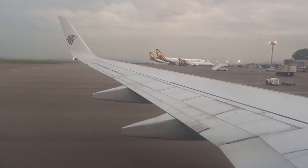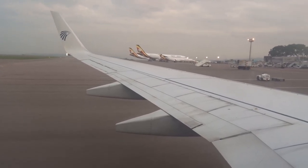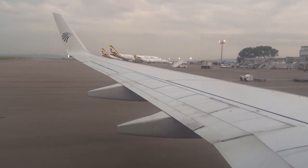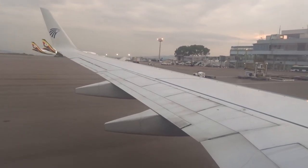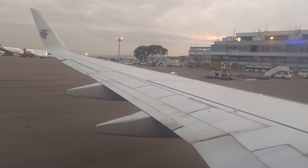We would like to remind you that all Egyptair flights are non-smoking, including electronic cigarettes. Smoking is prohibited in all areas of the aircraft. Toilets are fitted with smoke detectors. Tampering with a smoke detector or non-adherence to these instructions is a criminal offense under the law.